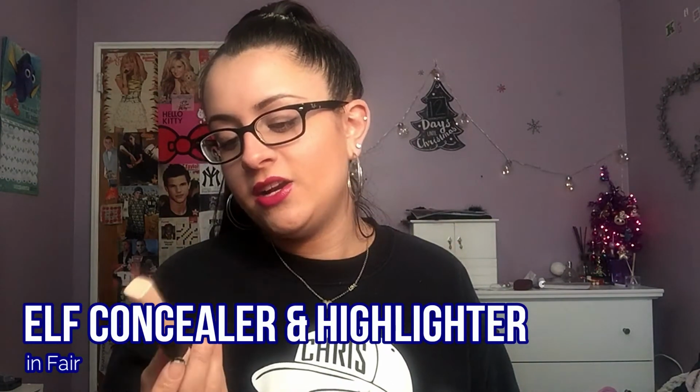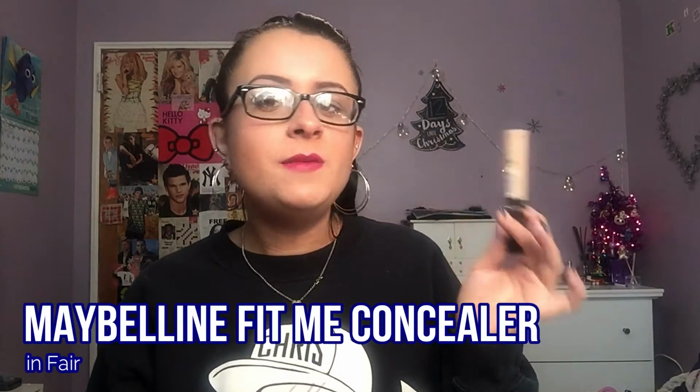Next up, I have this e.l.f. concealer and highlighter. I actually really liked this. This was a good brightener concealer, and then the highlighter part is really good for highlighting. It's a liquid highlighter, so if you don't like liquid highlighters, I wouldn't recommend it, but it is really nice. It's good, and it's super affordable. Next up, we have the Maybelline Fit Me concealer.